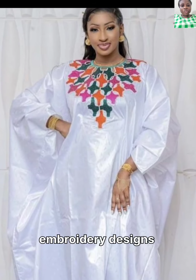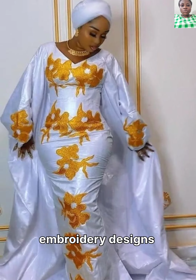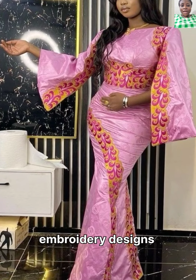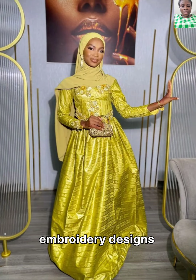We have been shipping dresses to Paris, to America, to Gabon, to many parts of Cameroon, Africa, and the world. So if you need any of these dresses, just reach out to us.